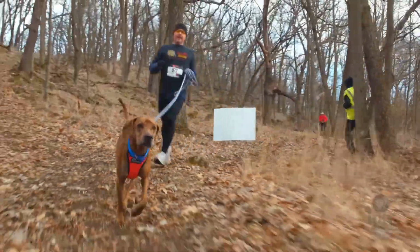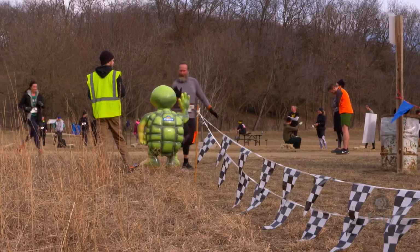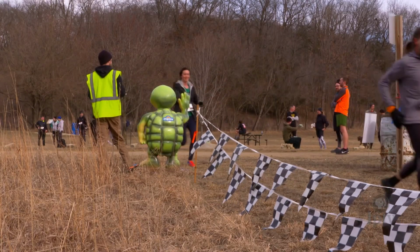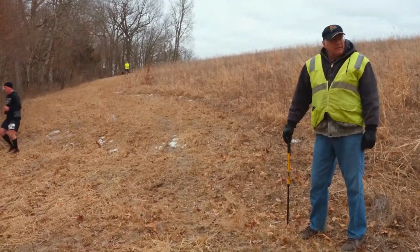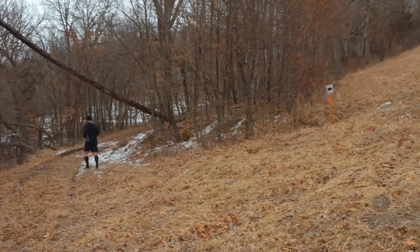As racers round the last bend and make their way to high-fiving the finish line turtle, the run comes to a close. And as punishing as it may be, the Motor 5K is definitely an enriching experience.